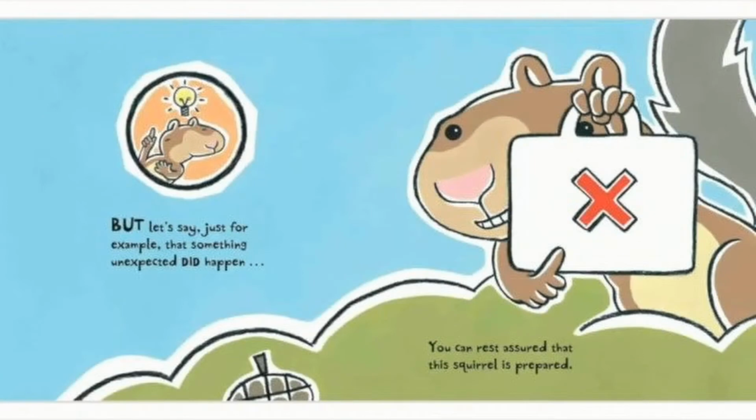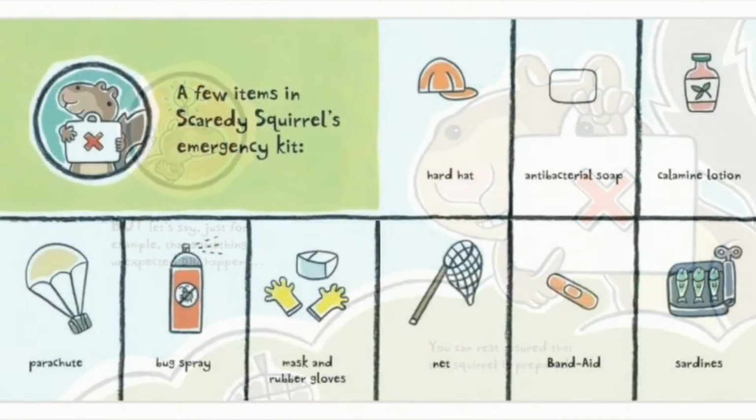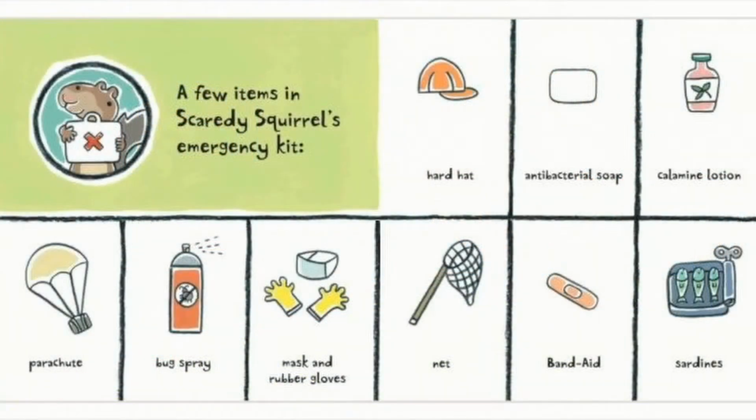But let's say, just for example, that something unexpected did happen. You can rest assured that this squirrel is prepared. A few items in Scaredy Squirrel's emergency kit: hard hat, antibacterial soap, calamine lotion, parachute, bug spray, mask and rubber gloves, net, band-aid, sardines.